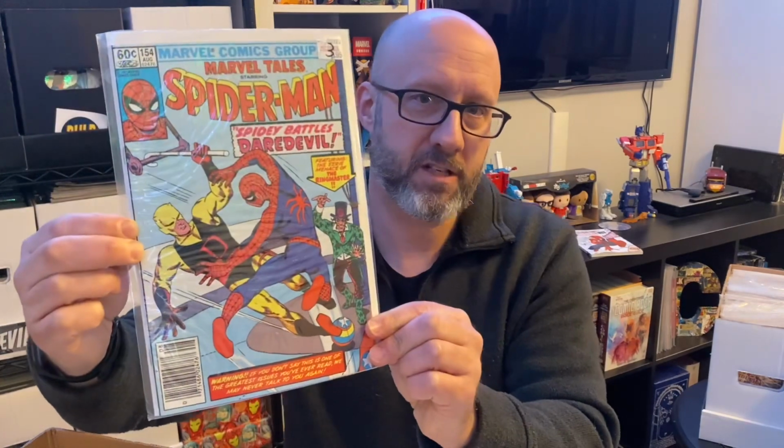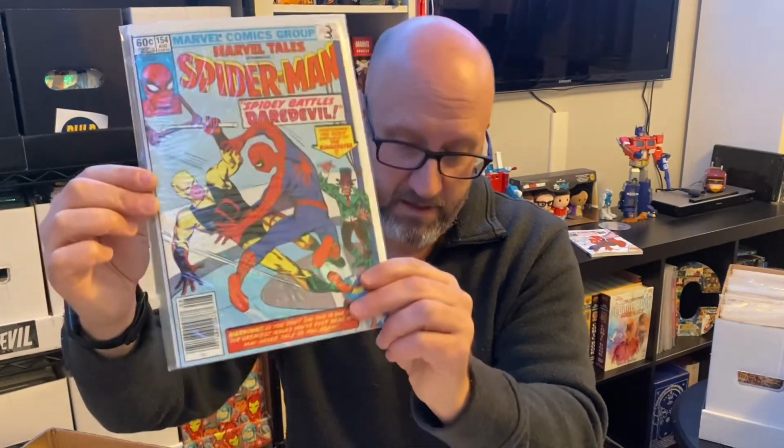Here's one random issue from one of the myriad of Marvel's reprint titles. This is Marvel Tales number 154. I don't think there were a ton of these, and I'm not really actively collecting this title overall. I grabbed this one just because it was a reprint of this crossover with Daredevil, and I don't know if it's the first time they meet. It may be, because Daredevil's in his yellow costume, so it's pretty early, but that was just a fun grab for the Daredevil appearance.